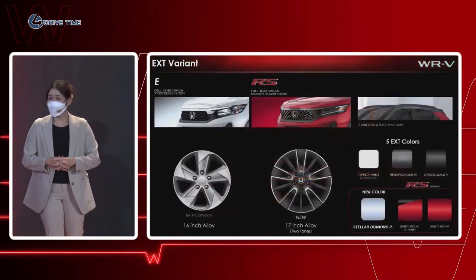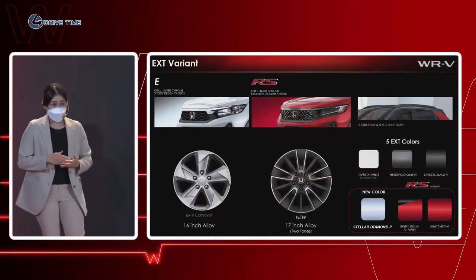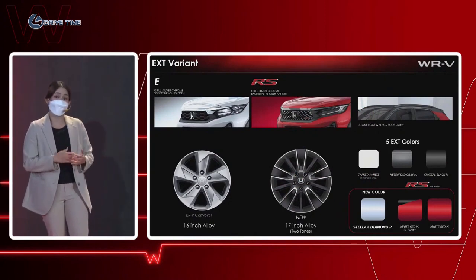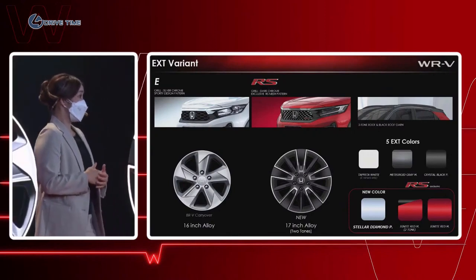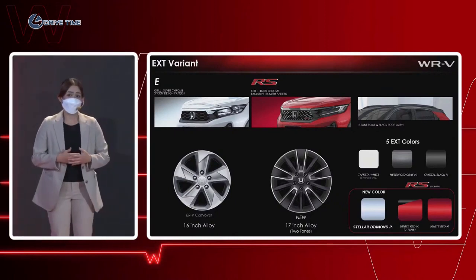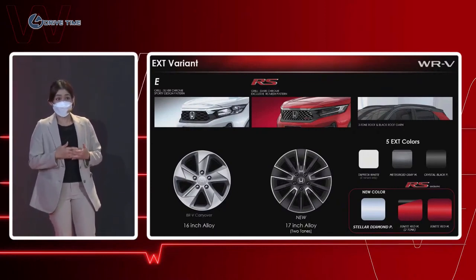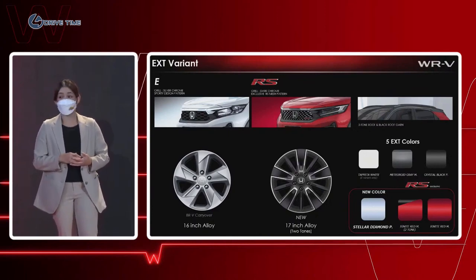The exterior design differences between the RS and E variants are the front grille mesh pattern, the dark chrome versus silver chrome finishing, the aluminum 16-inch wheels, and the black roof garnish, which is exclusive only to the RS variant. For color, the RS has a broader choice, including ignite red, single or two-tone, plus the brand new color called Stella Diamond, which is a silver blue pigment with mica pearl.